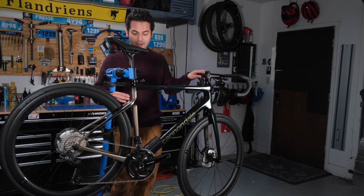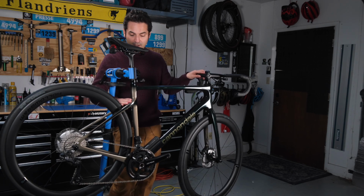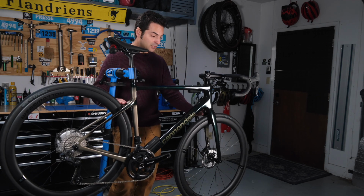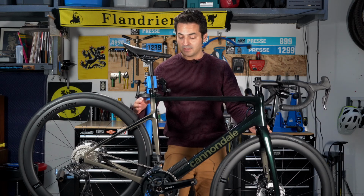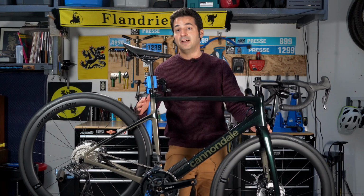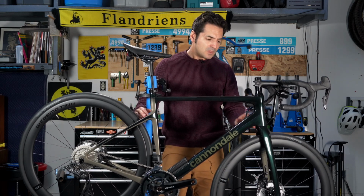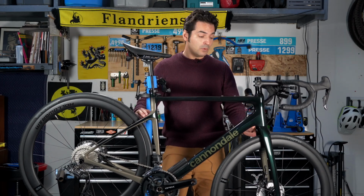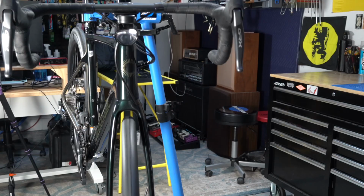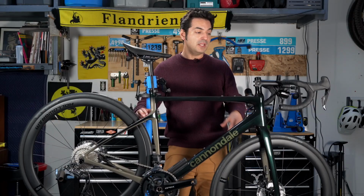In terms of actual physical changes, you can't see much. The silhouette's pretty similar. You still get the drop seat stays, which is a nod to comfort. This allows the seat post to flex fore and aft a little bit better. But there is some more aerodynamic shaping according to Cannondale. You also have clearance for up to 35 millimeter tires, which means this is basically an all-road bike. You could throw some gravel tires on it.